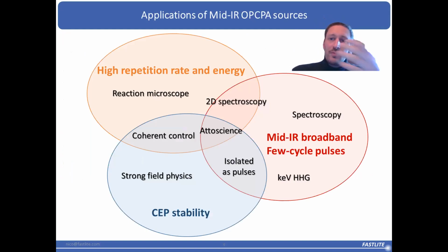So these were two examples, but you have many more examples of why you need mid-IR sources with high rep rate. The high rep rate is really important, for example, if you do COLTRIMS experiments, because in this reaction microscope experiment, you have one event per laser shot. So the more laser shots you have, the more information about what happened in your system you will have. So it's really important to have a high rep rate. If you mix high rep rate with mid-IR broadband few-cycle sources, you can really work, and this is what you would need if you want to do 2D spectroscopy and vibrational 2D spectroscopy.